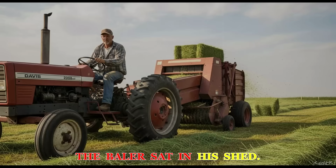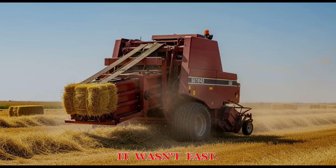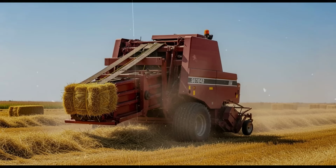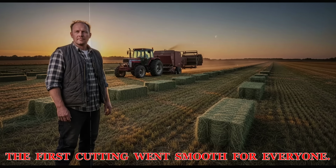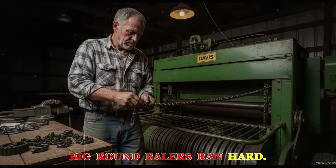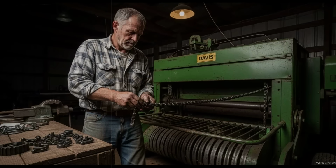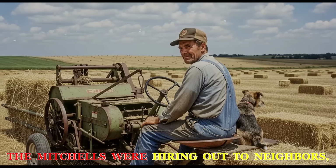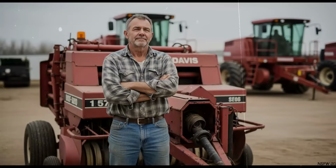The baler sat in his shed. Greased, serviced, ready. It wasn't fast, but it had never stopped running since 1982. July came hot and dry. The first cutting went smooth for everyone. The big round balers ran hard. The Hendersons cleared their fields in 2 days. The Carsons did 300 acres in a week. The Mitchells were hiring out to neighbors, charging premium rates for high-speed baling.